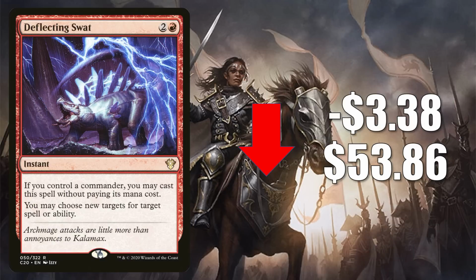Deflecting Swat down 338 to 53.86. This cycle is highly played in Commander, but this and another card from it are moving down this week. Could the cycle see a reprint in Commander Masters? Some think it will.